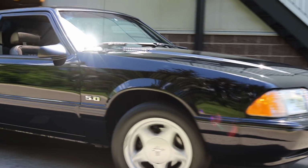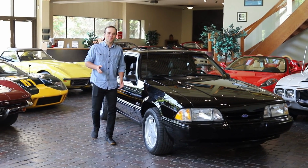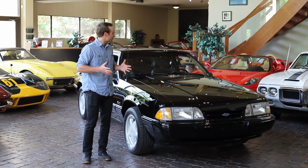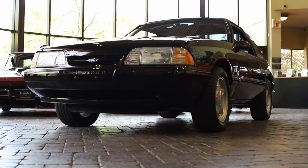This thing is essentially brand new with only 12,000 miles on the odometer. So we just got in this 1992 Fox Body Mustang 5-liter car. Now I know you're thinking, it's not really our bread and butter, but hear me out. I think we're at the beginning of a wave on these cars.